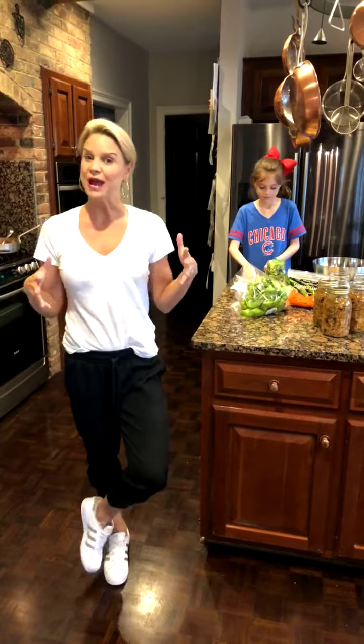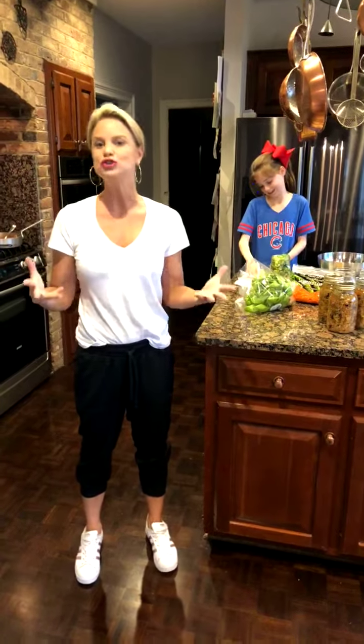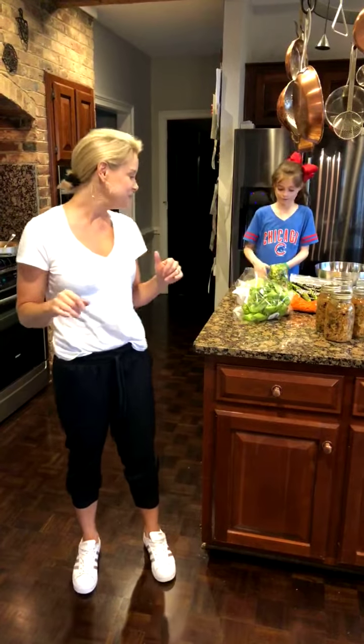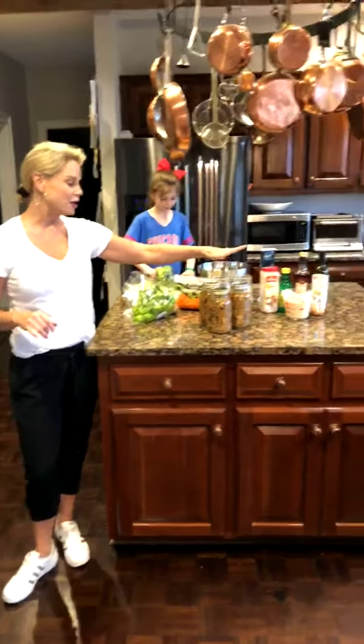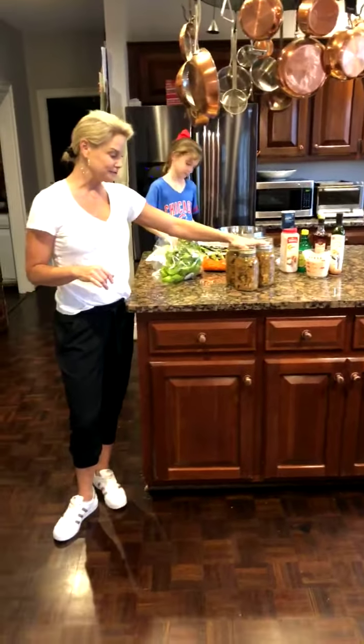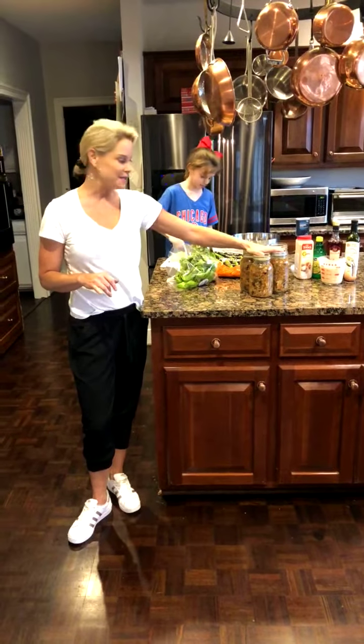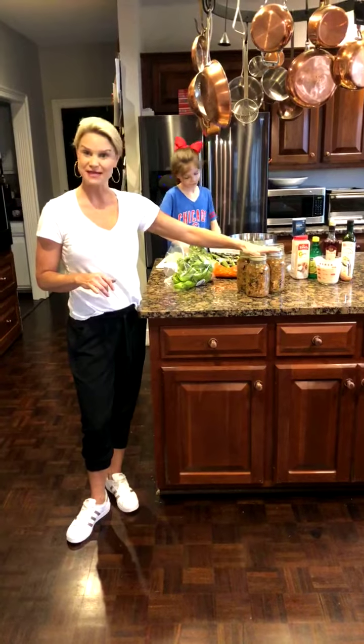But yesterday I pressure cooked an entire turkey and I got a huge amount of turkey meat. So this week we're having turkey. So on the menu for this week, we start out with our turkey pot pie soup. So I made that up and put it in these mason jars.